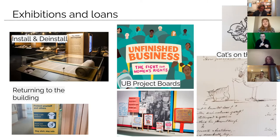Supported by Alexa, I learned how to mount and frame items for exhibition and touring loans. I also had the sad job of unmounting framed items which should have travelled to Australia for Endeavour, but never left the building due to COVID-19.